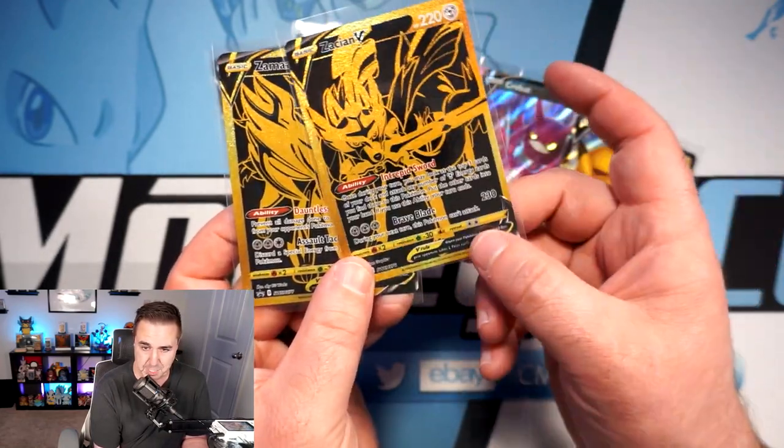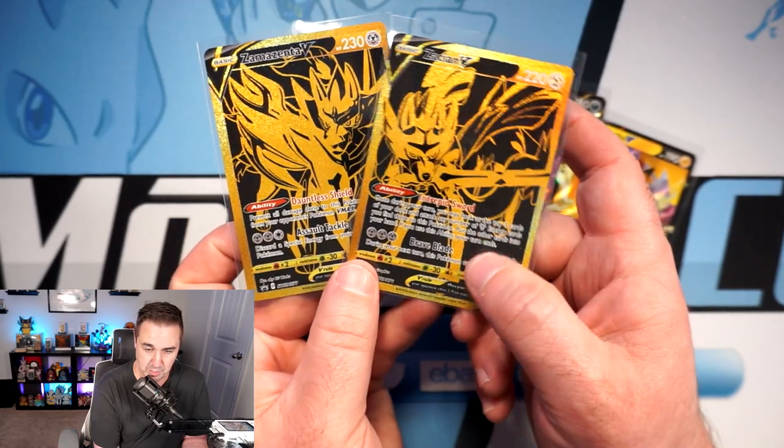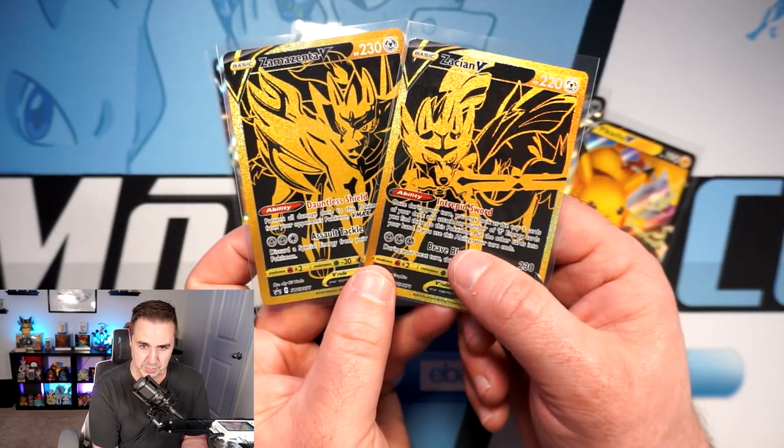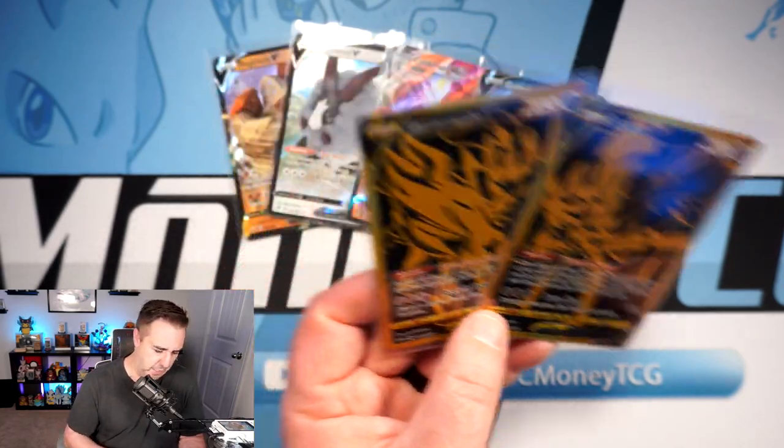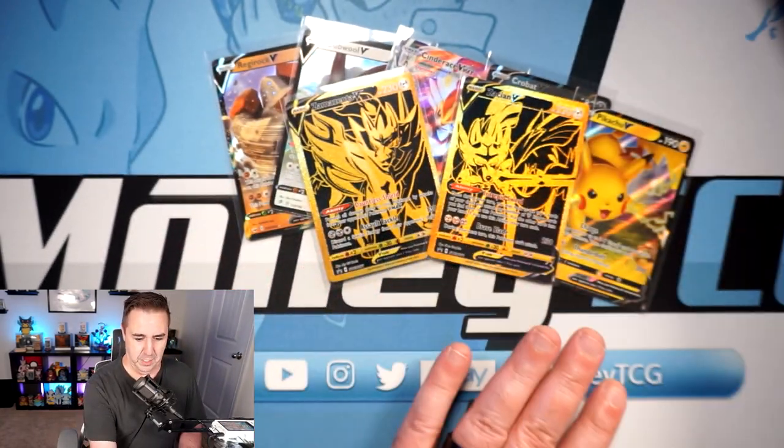I did pull this in Japanese, Shiny Star V, which is fun. We do have a Shiny Star V box opening coming pretty soon as well, which I'm very excited about. Got one of those from Mini Pokemon on the way. So that should be a fun opening coming up. But as far as everything else goes, man, we're waiting on returns, basically.